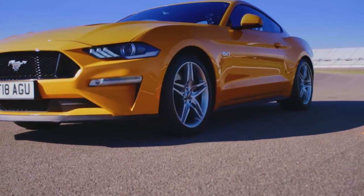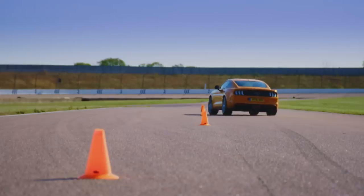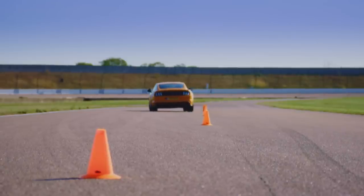Through the middle section, it looks spicy. Although my estimate was wrong, the Mustang still handled surprisingly well. Mind you, this car does come with Ford's additional £1,600 MagnaRide adaptive suspension package.